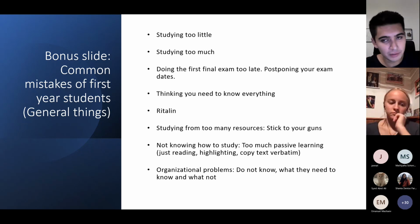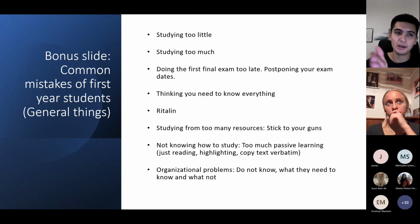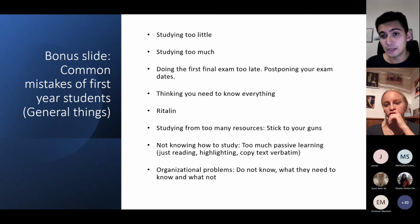Studying from too many resources. Again, I already mentioned it, I think, a couple of times. Not knowing how to study. Learning how to study is a long-term process. You will make mistakes all the time, especially in first year. This goes without saying. I see myself in this position today just to point you in the right direction, nothing else. You can go back to the slides and go to the recommended further literature, but at the end, it's a lot about experience as well. You will get better with time, and that's totally normal.